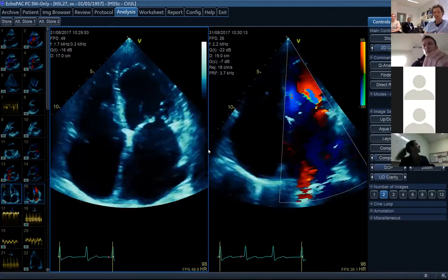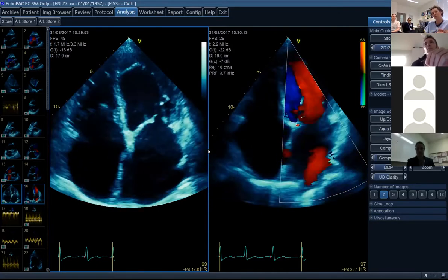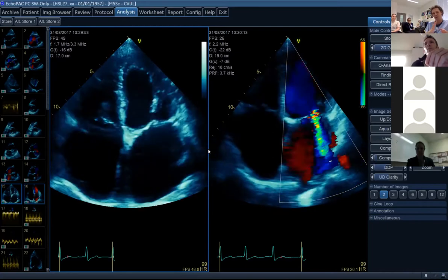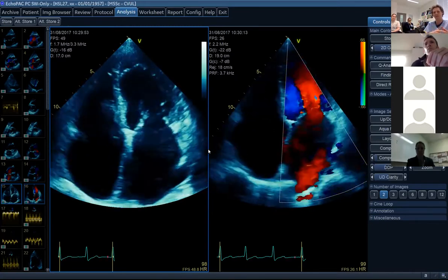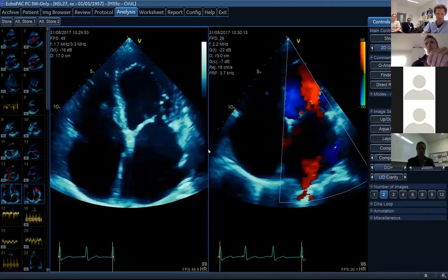You said some really interesting things I would just like to talk about. Start with a simple one. You said that the interatrial septum could be pushed over to the right. What does that mean to you? And of course, I know it's a simple thing, but just take us through it.